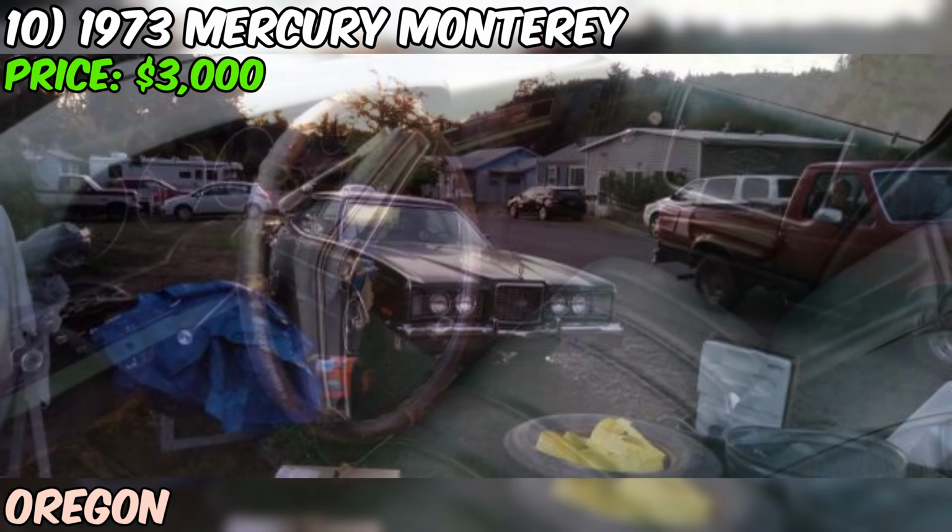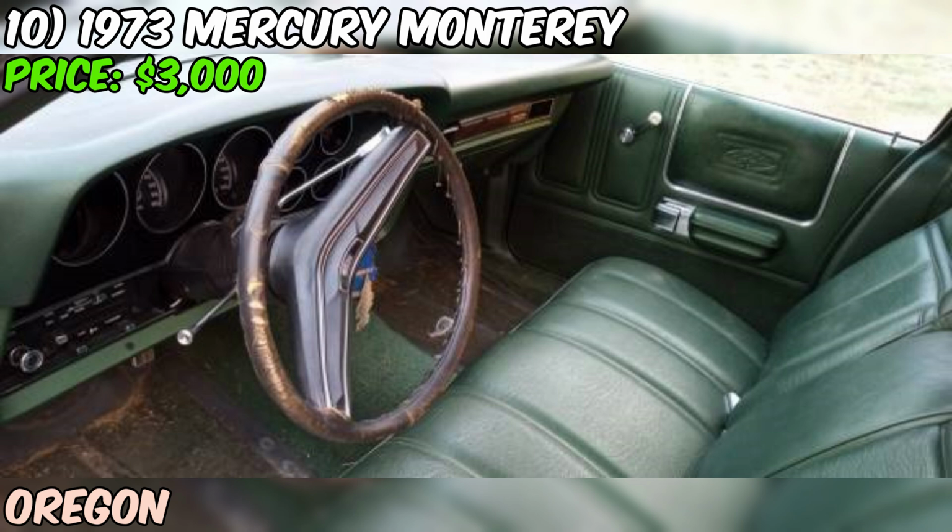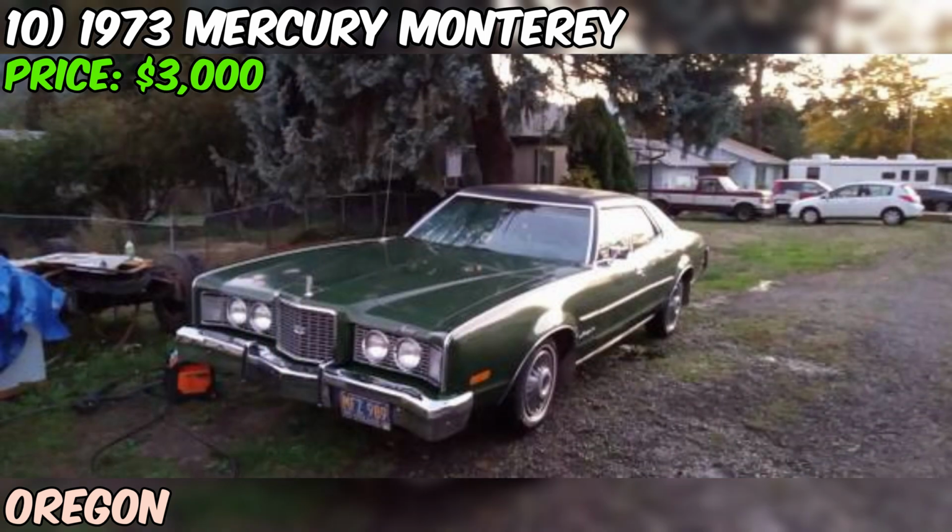First things first, let's talk about the condition of this Monterey. The seller notes that it's in good shape both inside and out, which is a real testament to the care that its previous owner took in maintaining it. The car has been sheltered over the years, so there's no rust to worry about. A common issue with classic cars of this age.